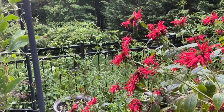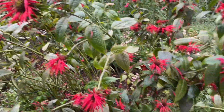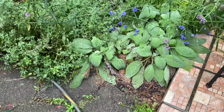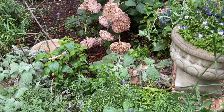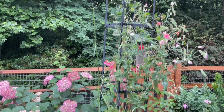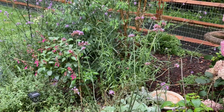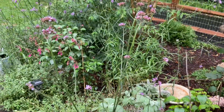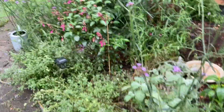My tomatoes in pots on the fence are coming along. Everything is just a bit beaten down or waterlogged. This lamb's ear does not like to be this wet, as you can see. There it is melting back there, so all that will have to come out. More sweet peas going to seed. Lots of self-seeded Verbena bonariensis. It's almost obnoxious, but it's easy to pull out.